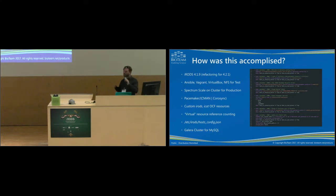And then, in this particular case, it was set up on a system running Spectrum Scale or GPFS as a cluster. So again, the high availability cluster monitoring and failover and everything was done with Pacemaker. If you're doing RHEL, we mainly target Red Hat builds like CentOS. CMAN would be for CentOS 6, Corosync would be for 7. It's just what's supported and tooled for that particular distribution and build.